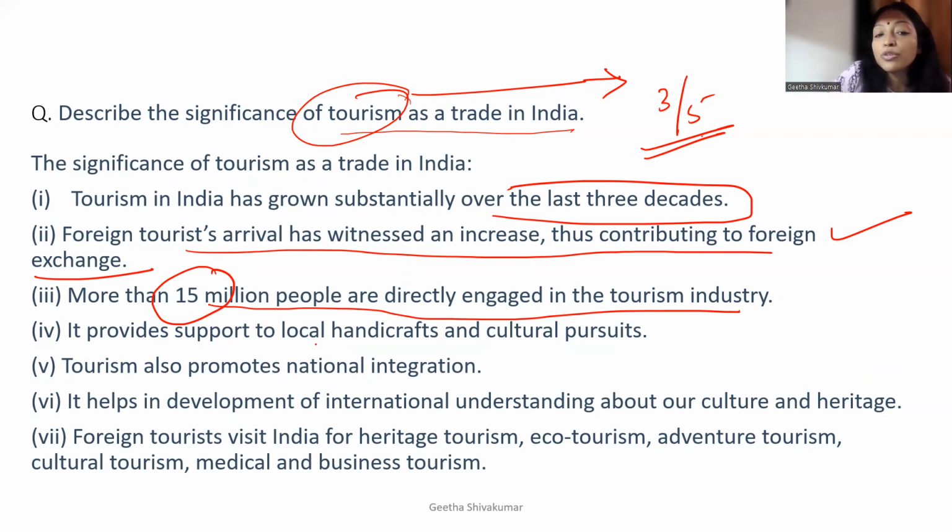It provides support to local handicrafts and cultural business. It means the handicrafts of the country also develop, because when people come and visit, even if I talk about domestic tourism, suppose one person who is staying in Chennai goes to explore Rajasthan. They buy the products of Rajasthan, whatever the handicraft. So it boosts the local handicrafts also.